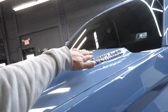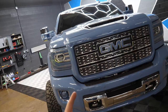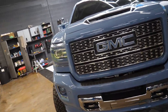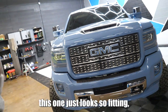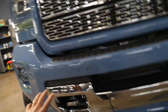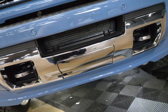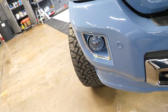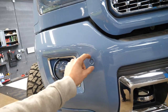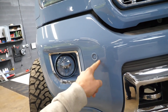So we've got chrome Duramax factory badge placement, chrome hood scoop. We did the 2019 GMC grill in place of the 17. They're a little bit different where they don't actually have these breakups in between. And honestly, this one just looks so fitting, so perfect, so sick. We left the chrome insert here on the front of the Denali where you actually have the ability to put a front plate if your state requires, which Pennsylvania does not. That's one thing Pennsylvania has going for it. Lower valance was painted to match, wrapped around the sensors, and the vinyl wrap on the sensors does not impair its functionality, which is pretty cool.